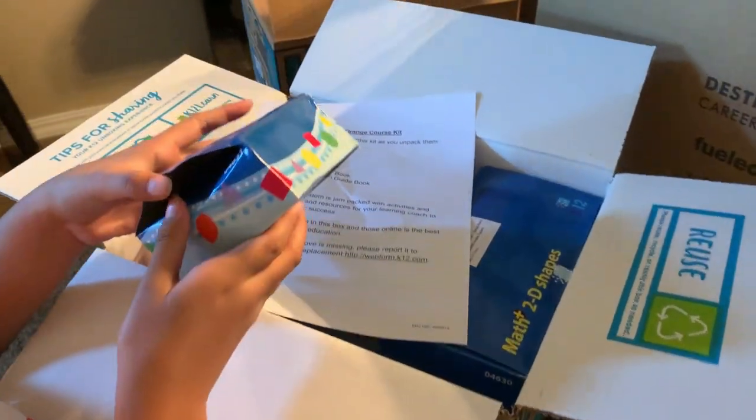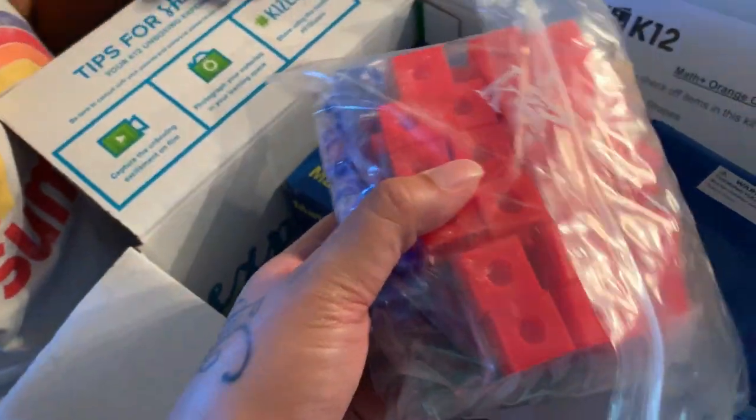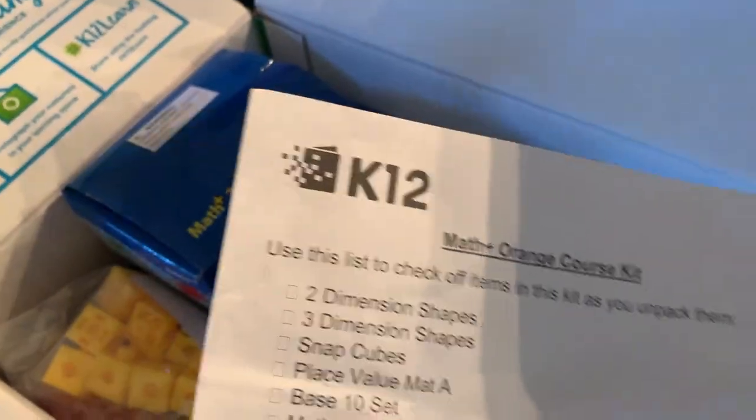Okay, so which box is this called? This was for math. Okay, so they send so much stuff, and I cannot wait to do these. Oh, we have these. We used to have those in first grade. They have math 3D shapes, snap cubes, lots of stuff. Are you excited, Chloe? I sure am.